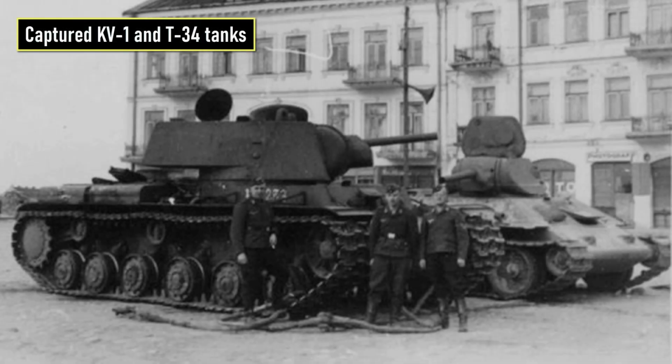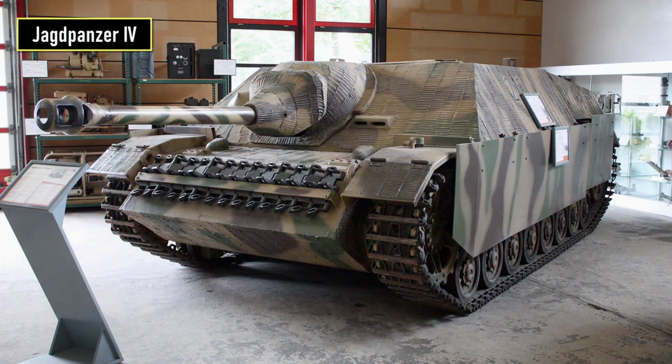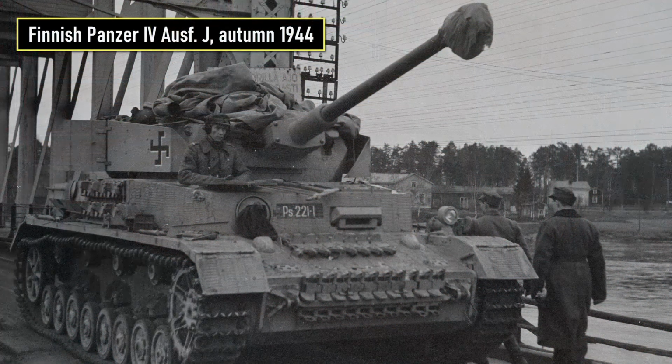The unanticipated appearance of the KV-1 and T-34 prompted an upgrade of the Panzer IV's 75mm cannon. This meant that it could now destroy T-34 at ranges of up to 1,200 meters at any angle. Its chassis was used as a base for many other vehicles, including the Panzer IV tank destroyer. The Panzer IV was widely exported, with around 300 sold to Finland, Romania, Spain, and Bulgaria.